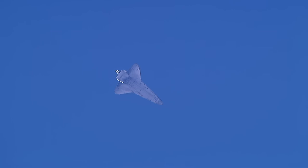Again, this is the 342-degree left-hand turn to line him up for Edwards runway 04, a temporary runway that is providing a southwest to northeast landing. Speed 530 miles an hour. Altitude 6 miles. 21 miles to the landing site.